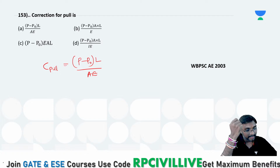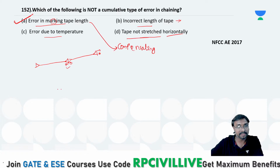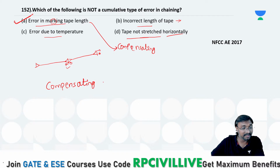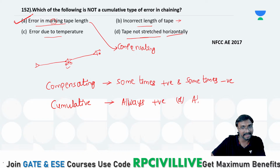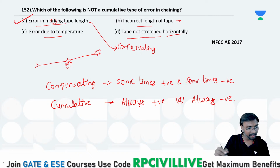Is that clear? See, Lina, compensative means what? Sometimes it is positive, sometimes it is negative. Compensating means one will be compensating the other, right? Compensating means sometimes positive, sometimes negative. What is cumulative, you can say? Cumulative means it is always positive or always negative, right? Any one will be there. Always positive means all positive errors will be added. Always negative means all negative errors will be added, right?